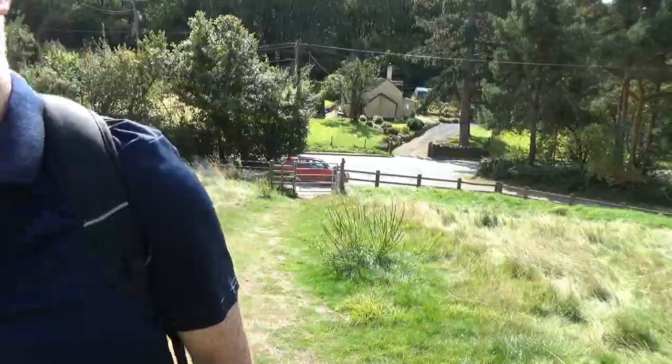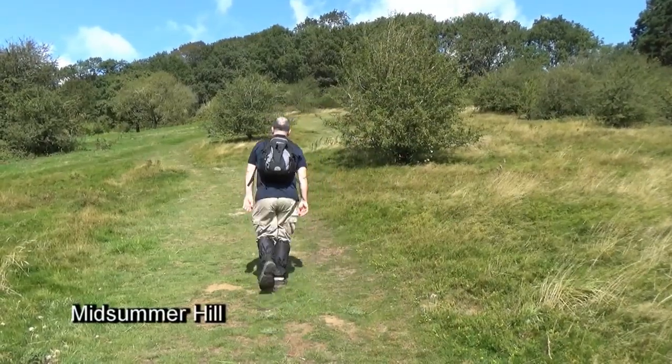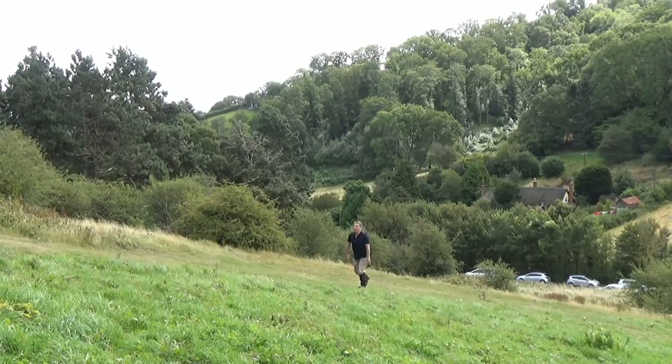Well, this is where I rejoin the Malvern Ridge again, so I'm about to climb the third of the Malvern Hills. I took the path which ran steeply up the hillside.